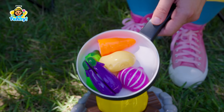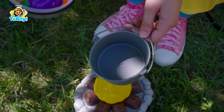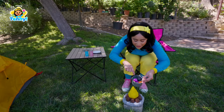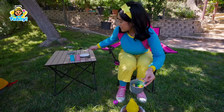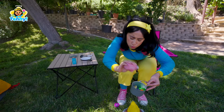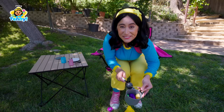Healthy veggies. All right. Let's turn our vegetables into soup. Boiling, boiling, making soup and mixing. Just some finishing touches here. And shake, shake, shake. Making soup. Oh, yeah, making soup. It's all done. I can't wait to try it.